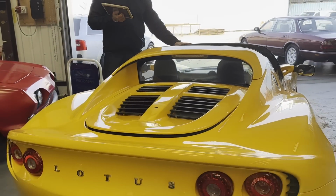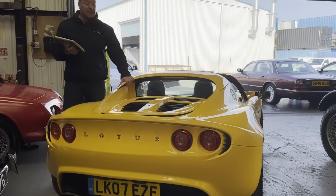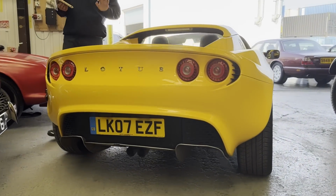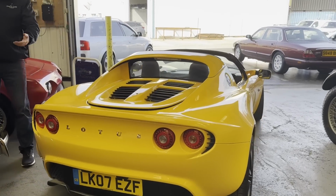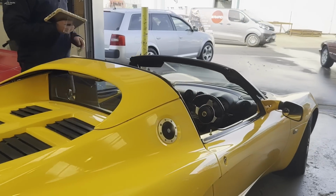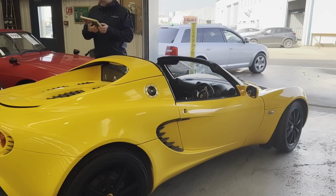If you just want to tazz around in the countryside, enjoying the sunshine, it's brilliant for that. If you want to go on track, and to be honest, spank a lot of very expensive cars with this because the handling is so sublime, so benign. And I also think from a styling point of view, they nailed it with this car. Absolutely brilliant car. If you've got one, you'll know. If you've never had one, a very clever piece of kit.